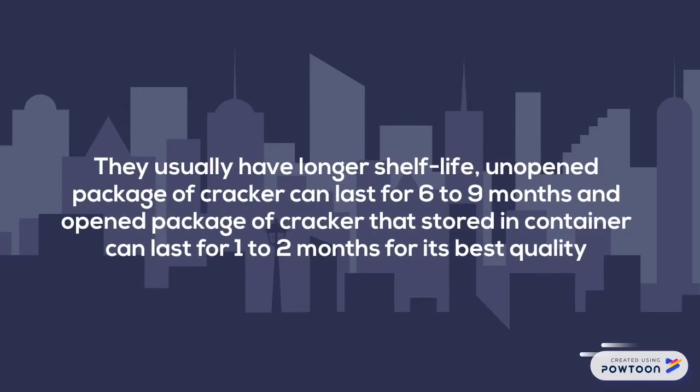They usually have longer shelf life. An open package of cracker can last for 6 to 9 months. An open package of cracker that's stored in a container can last for 1 to 2 months for its best quality.